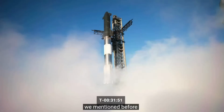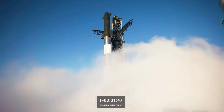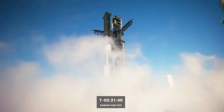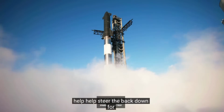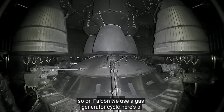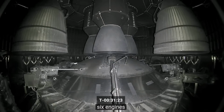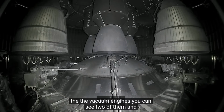As we mentioned before, there are 33 of them on the Super Heavy, the booster, and we don't see it right now, but the cluster in the center are the ones that are actually going to gimbal and help steer the booster back down for its water landing in the Gulf. Yeah, and they're a little bit different, Kate, than our Falcon engines. So on Falcon, we use a gas generator cycle. Here's a fantastic shot, actually, at the inner stage, so we can see the 6 engines that are on the ship side, 3 gimbaling in the middle, and then the vacuum engines, you can see 2 of them, and the other ones on the other side of the cluster in the middle here.